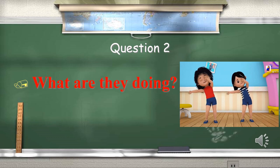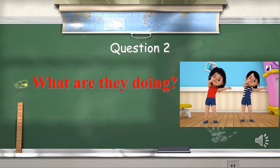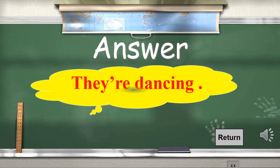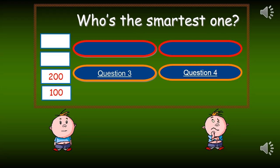What are they doing? Who can answer? That's right! They are dancing. You are excellent! 200 points for you.